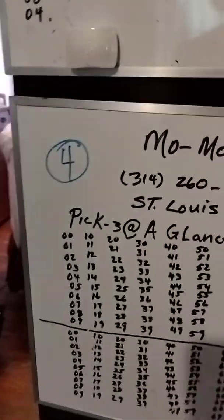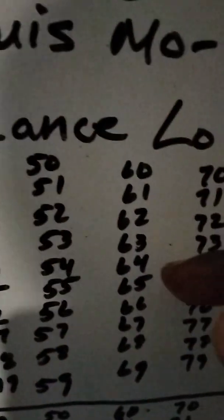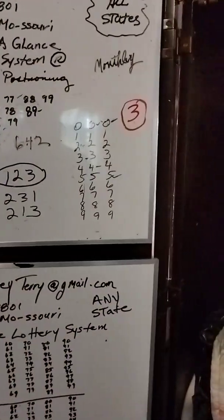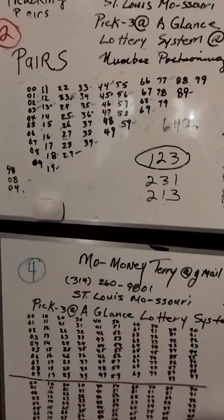Strategy number 4. This is the yearly strategy. What I do on the yearly strategy, like the 642 that came in, I mark off the 6 and the 4 on the front. I mark off the 4 and 2 on the back. So at a glance, I know where all my front pairs and back pairs are. I know where all my single pairs that didn't play are. I know where all my code numbers that didn't play are. That's powerful. That's putting all the power back in your hands.